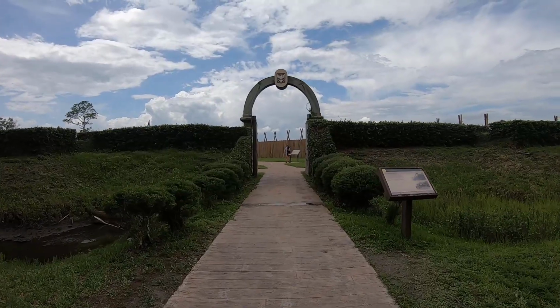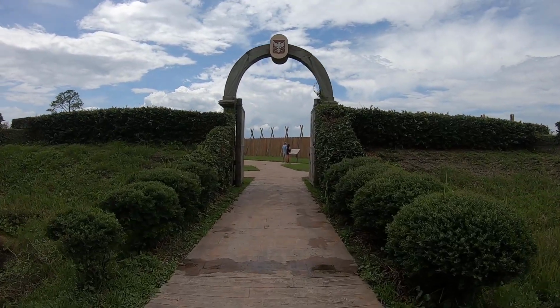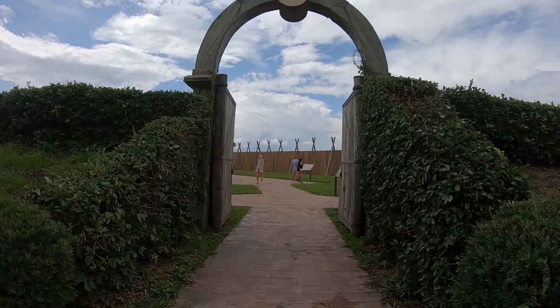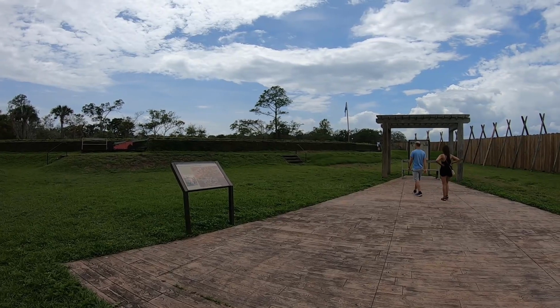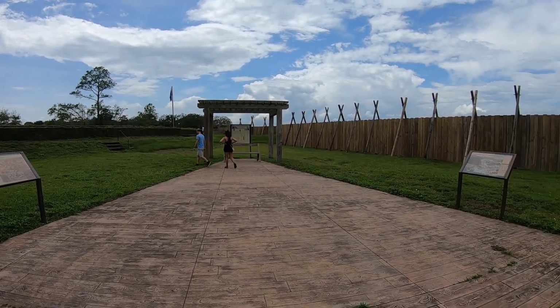So without further ado, we are going to enter the gates of another side of Florida's history, French Florida. So, this is the recreation of Fort Caroline.